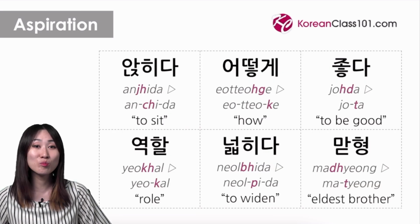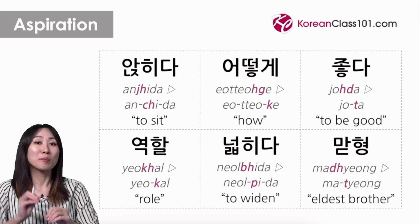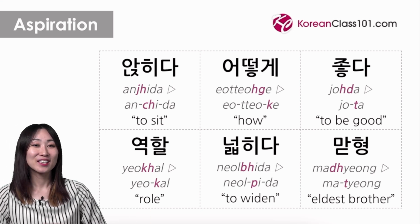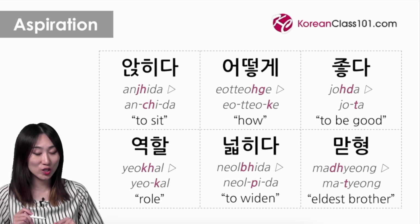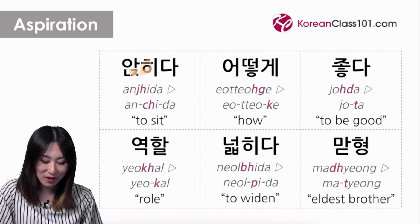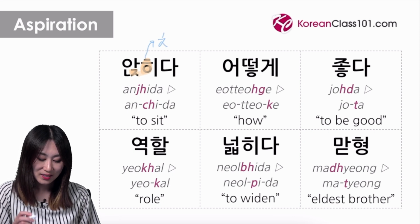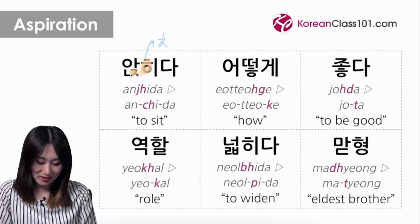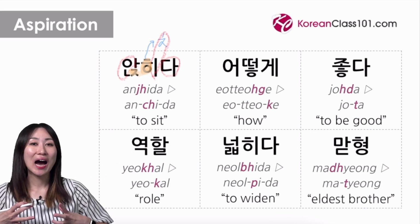So let's look at even more examples. Here we go. The word that I have is to sit, to make someone sit. I sit you on this chair. So in Korean, that is 앉히다. Do you hear my pronunciation? We have this 즈 sound, and now we have this more air sound. So what happens is, these are combined as 츠. So the pronunciation is 앉히다.